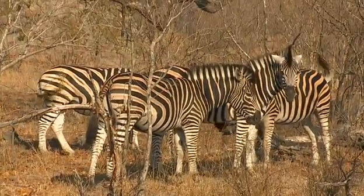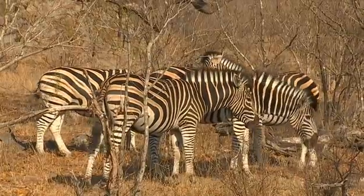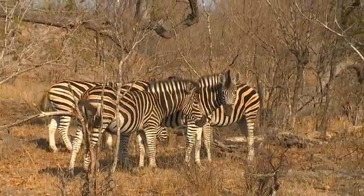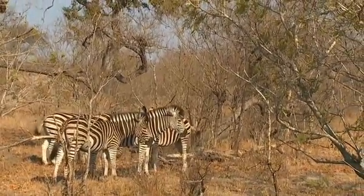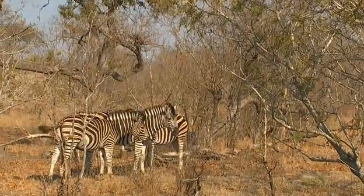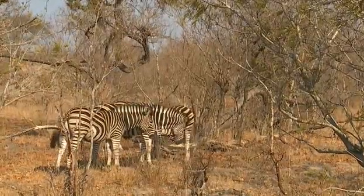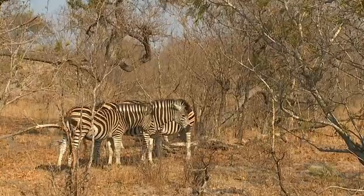Big yawn, so tired. And another one. Now we mentioned a couple of drives ago, when we were looking at zebra behavior, how ears can be an indicator of mood. And we've noticed that the two in the front have been putting their ears back quite a lot, but the rest of their body language doesn't indicate that they're stressed at all. I think they're just rotating and flicking them from the flies. So you've got to be very careful in interpreting your signs, because it's not necessarily a sign of aggression.